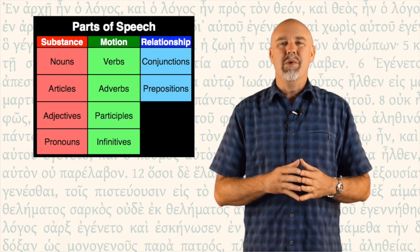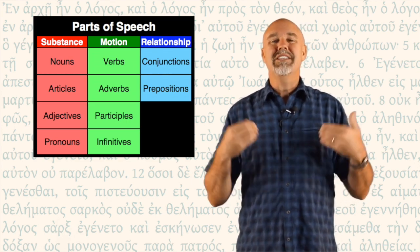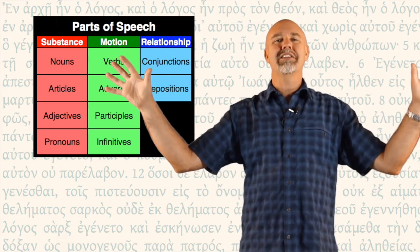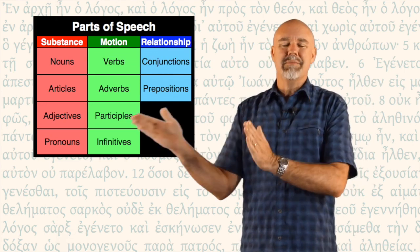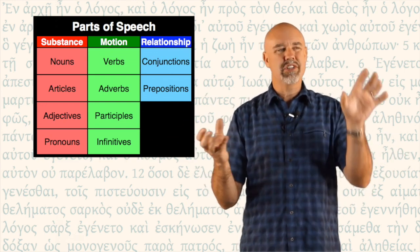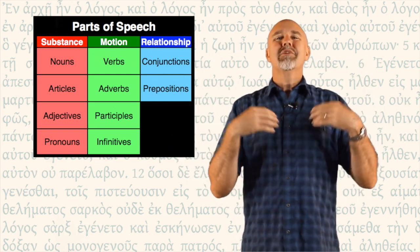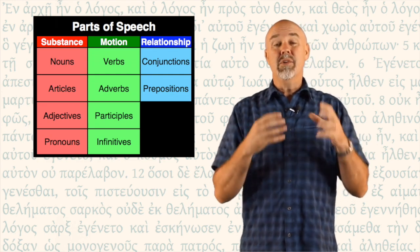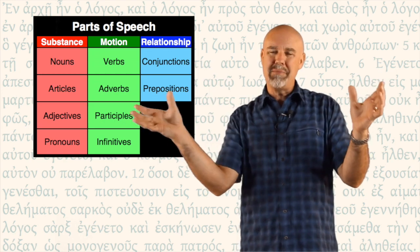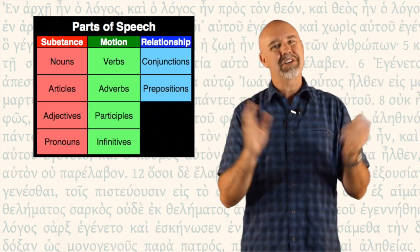But the second reason why it's important to recognize conjunctions and prepositions is because these are the words which allow you to separate big, vast wastelands of Greek into nice little segments. Conjunctions and prepositions show you the logical relationship of words and phrases and clauses to each other and how they fit together. So when you learn to recognize them, you'll be a long way ahead when it comes to figuring out what this all means. You can take it one little chunk at a time. So on to conjunction junction.